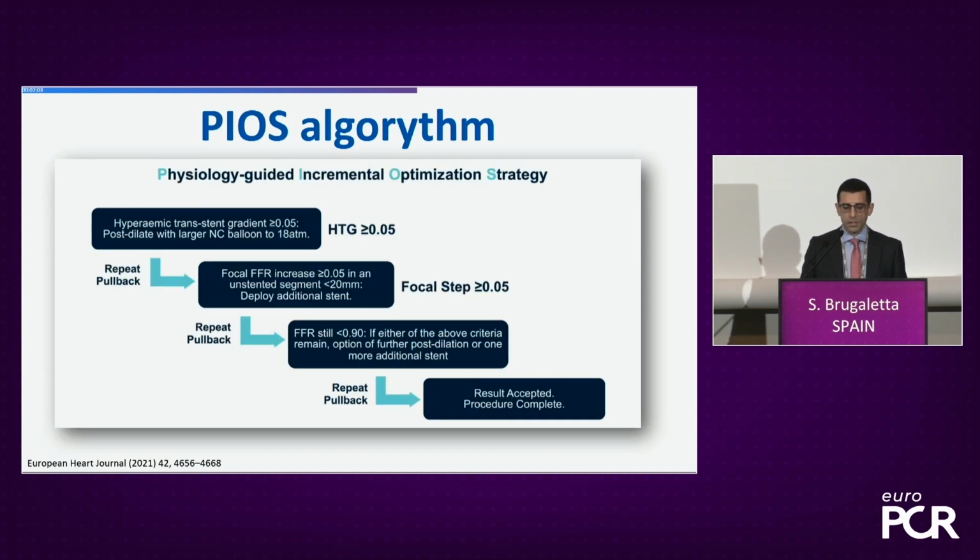And actually, there was this algorithm shown in this paper, European Heart Journal: every time that you make a physiological assessment after stent implantation, you do it as well with the pullback, and then you have to measure the trans-stent gradient of this lesion. And according to where this gradient is located, inside the stent or outside the stent, you may decide either to make a post-dilatation of the stent in the first case, or, if this gradient is located outside of the stent, to implant another stent to reduce this gradient. So that is something that we should take into account if we want to have a physiology-guided 2.0 PCI.